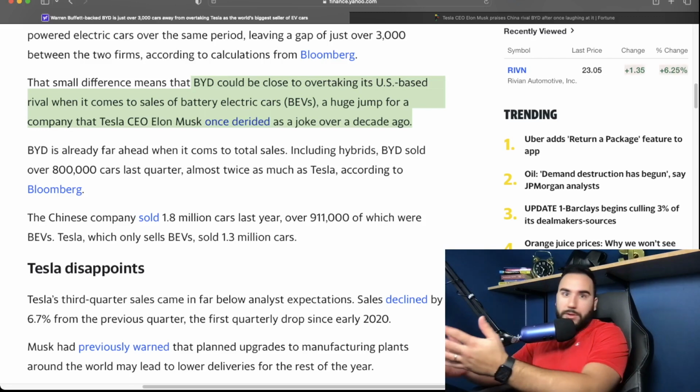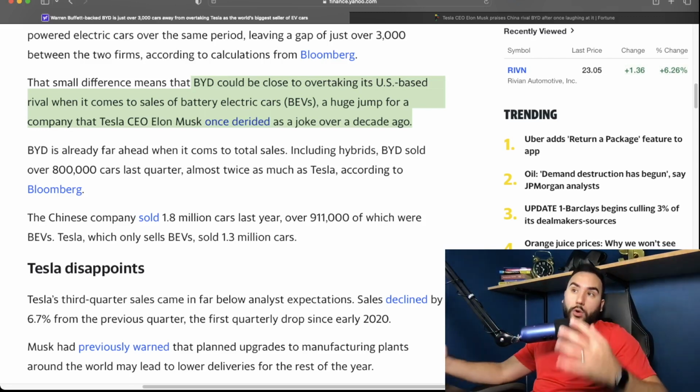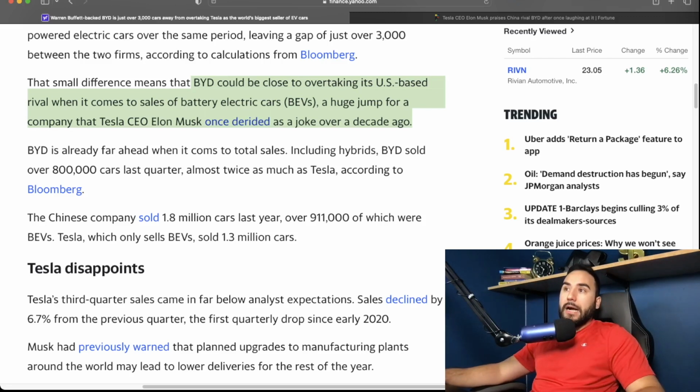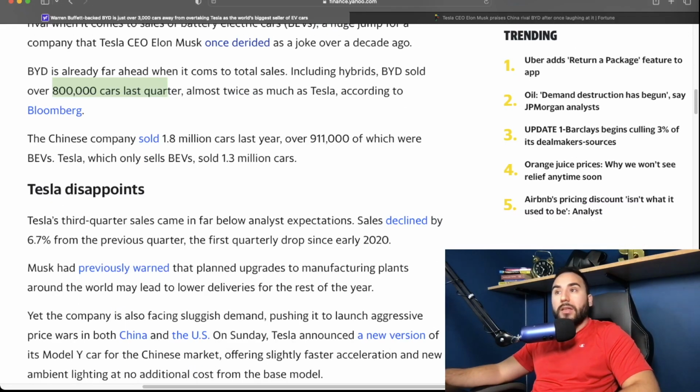Same thing with BYD. They're huge. BYD is already far ahead when it comes to total sales. If you guys didn't know, they have hybrids. Including hybrids, BYD sold over 800,000 cars last quarter, almost twice as much as Tesla, according to Bloomberg. And the Chinese company sold 1.8 million cars last year, over 911,000 of which were BEVs. And Tesla, which only sells BEVs, sold 1.3 million cars.